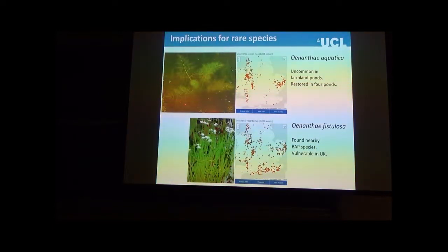First of all, we have Oenanthe aquatica, the fine-leaved water dropwort, which is not a rarity in the UK, but it's fairly uncommon in agricultural areas. It tends to like upland, low nutrient water. This is one growing submerged in one of our restored ponds. And again, the seeds were found fossilised in the sediment. We didn't get any actually coming back in the experiments, but it could just be that there's not that many seeds in there and we missed them.